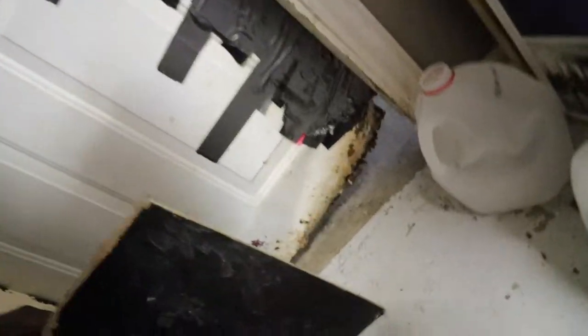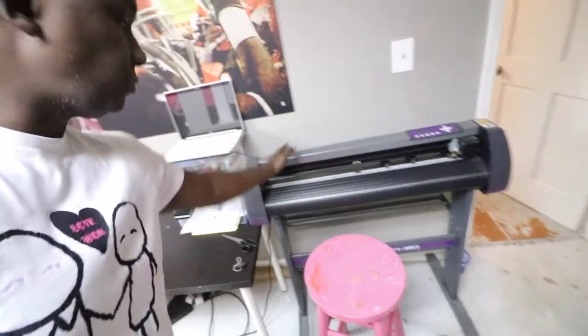You remember when I told y'all Sugar was tearing up the door? Look at this, y'all. The frame and everything. So now that we got her situated, we're gonna get this whole frame right here redone, change it out. But back, this is my vinyl cutter.